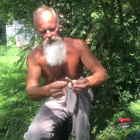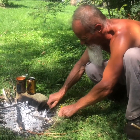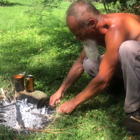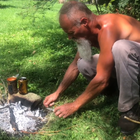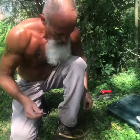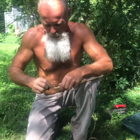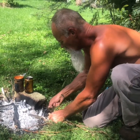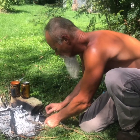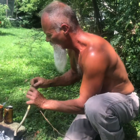Alright, I got my little loop of dogbane started on there. Let me get some pitch out. It could be some nasty stuff. It's got pine pitch, charcoal, and a little bit of rabbit poop in there. That's how you make your pitch. Get some of that started down in there. Alright, that's probably enough. I don't want a bunch on there. Just enough to give it a little bit of a grab hold.